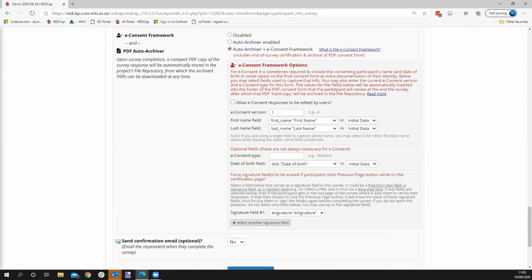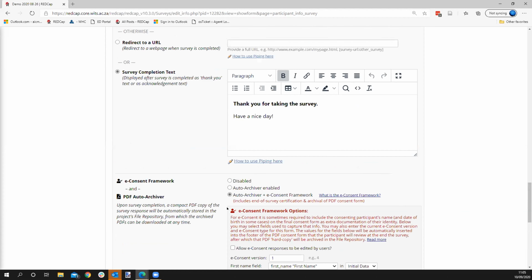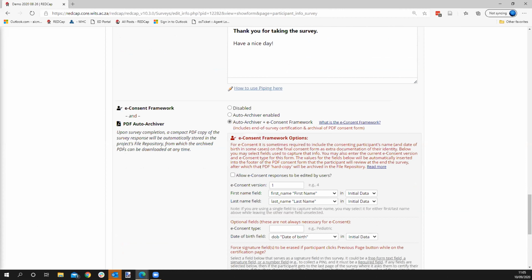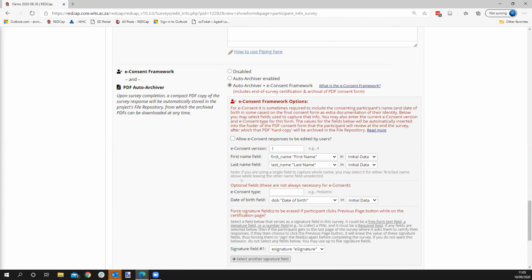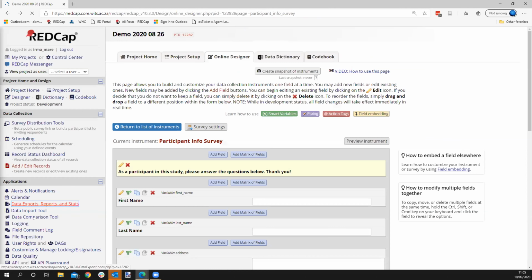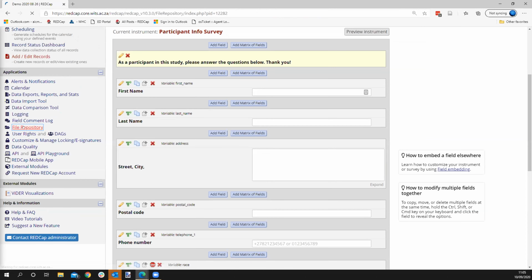And what the e-consent framework really is, it saves a PDF snapshot of the response right after the person has completed it. Because theoretically, I could have somebody tick a box that says yes or no, and then after they've ticked it, I can make changes to this instrument, and I can change the language of the question to say, I, Julia, am willing to give Irma my kidney. And that's something that I could do theoretically. So the e-consent framework preserves a snapshot, not alterable electronically, of what you consented to, and that snapshot is stored in a little document archive inside of the system here in the file repository.